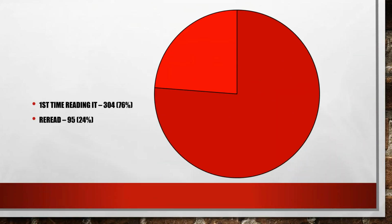304 books, or about 76% of my reading, were books that I read for the first time in 2021, and 95, or around 24%, were rereads. I think that in 2022 there will be more rereads, but I'm not completely sure.